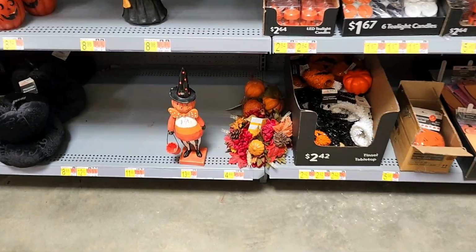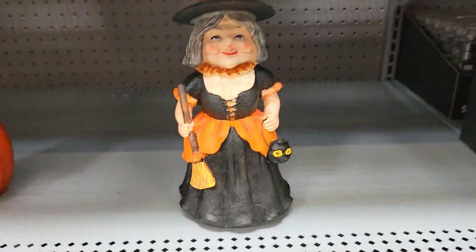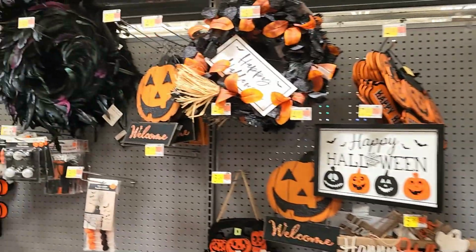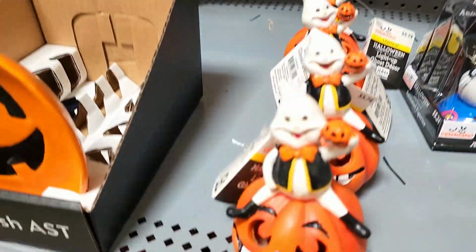Groceries have gone up, you guys. They've gone up. But as far as Halloween stuff, nothing we haven't seen before. I do like the little vintagey inspired character figurine things they have there. But I didn't get anything Halloween because I've seen it all, I feel like.